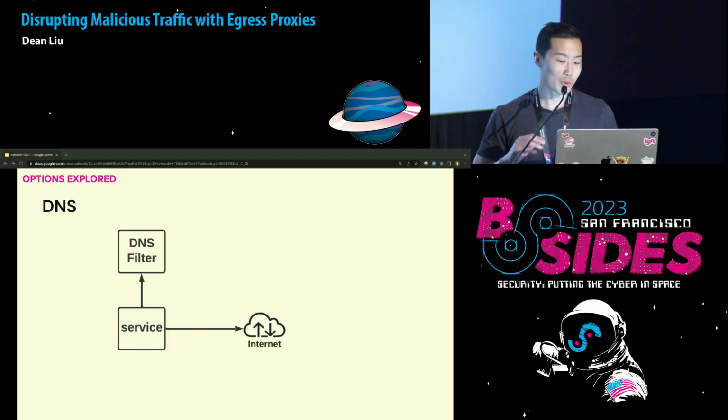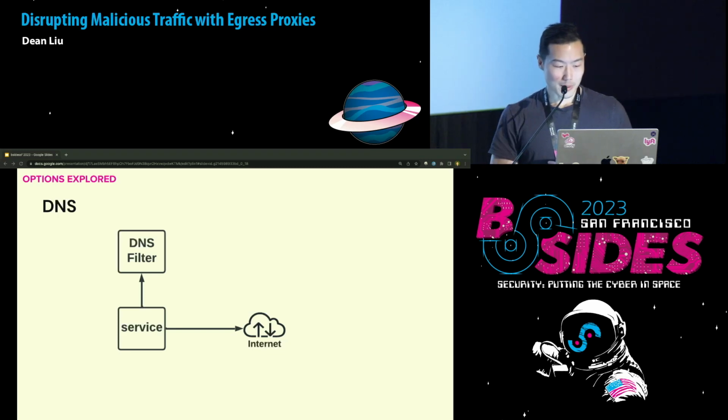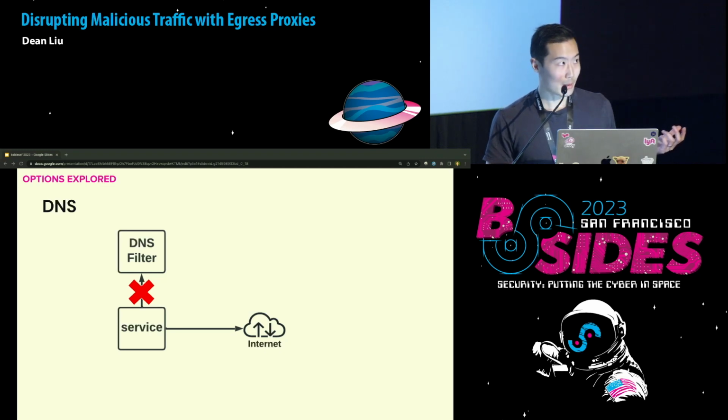Let's just control DNS. All requests make DNS requests, right? We'll maintain an allow list of domains that services are only allowed to resolve. But this doesn't quite work out completely, because if a threat actor compromises a service, they could just circumvent DNS altogether and use the IP address directly.